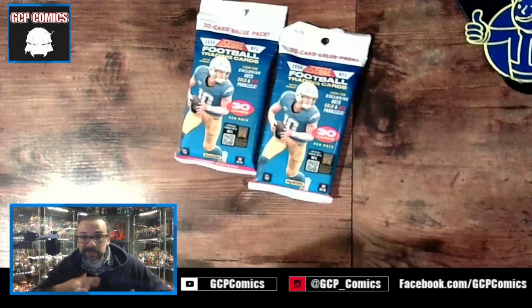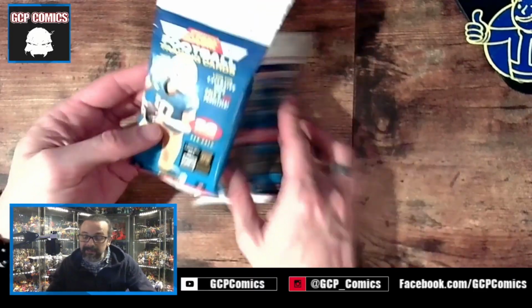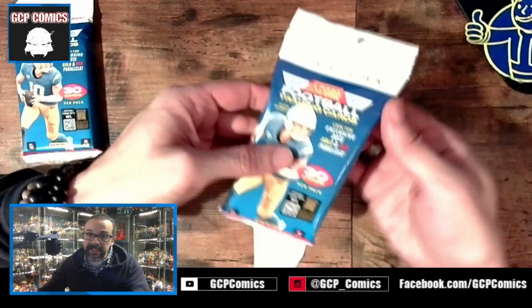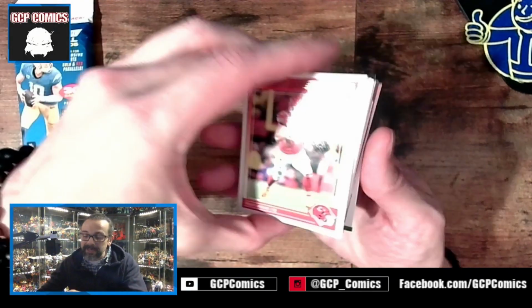Alright, I'm going to rip these 2 as well. Throw these in with the other 3. The other 3, not so many hits. Cool cards, but I haven't really collected much of the Score football. I'm more of a baseball guy, but I do like to pick up some.